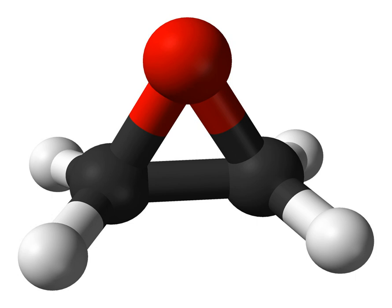2CH2CH2O plus calcium nitrite plus 2H2O gives 2HOCH2CH2NO2 plus calcium hydroxide. With nitric acid, ethylene oxide forms mono- and dinitroglycols.